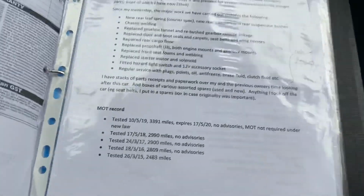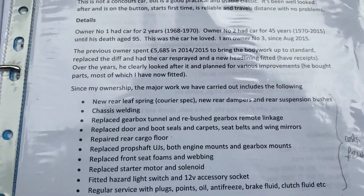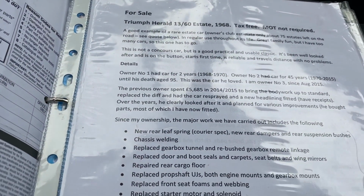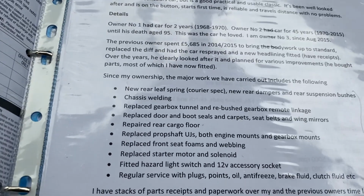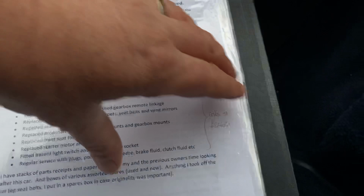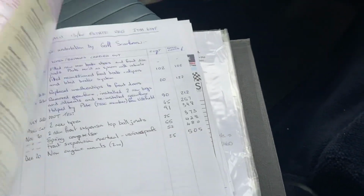And what's nice here is that someone's made my job very easy, because they've spoke about this tax-free MOT not required car, even though it does have one. Now we've heard that in 2014-15 £5,685 was spent to bring the bodywork up to standard. They've replaced the diff, a new spring carrier. So there's lots and lots of information about what's been spent on the car. In fact, there's more than one page, and it's just very, very extensive.